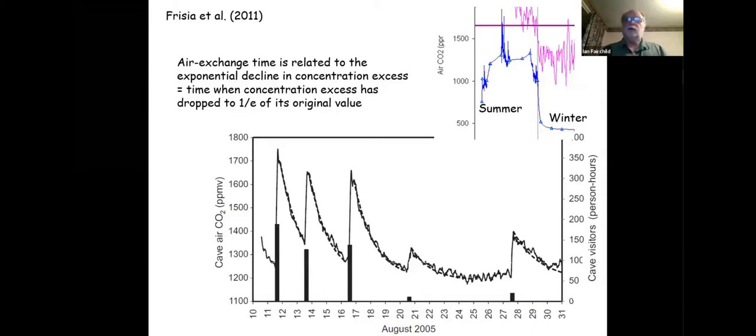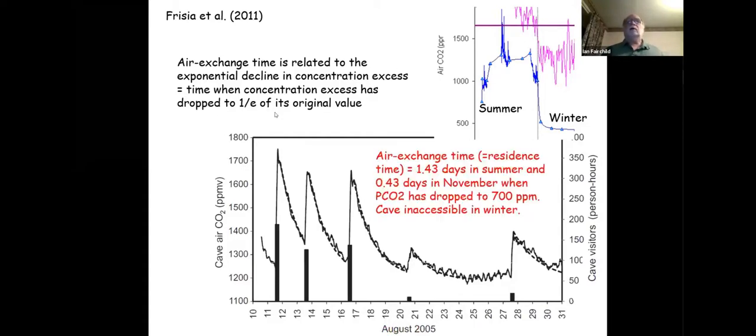So he went through the cave, adding CO2 fairly uniformly throughout the cave volume and creating an artificial spike. And what we found was that in that experiment, the air exchange time was now 0.4 days, less than half a day, whereas in summer it was more like 1.5 days. So that actually showed us directly that the air exchange was faster in the winter.